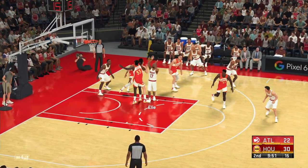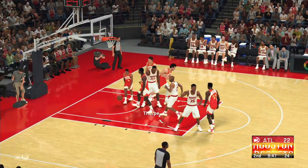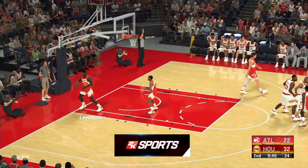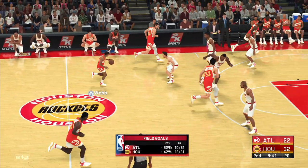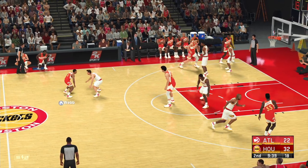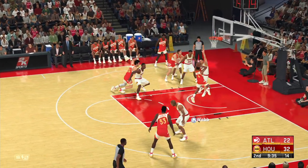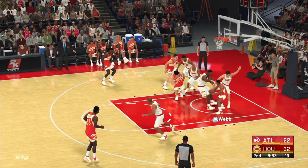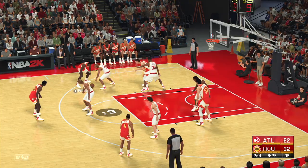Here's Ellie. Second chance shot. And he lays it in. Yeah, he's a workmanlike glass eater. Otis Thorpe ripping down the rebound. A real force on that offensive backboard. Here's Webb. Drives to the hoop. Pass to Wilkins. Knocked away.